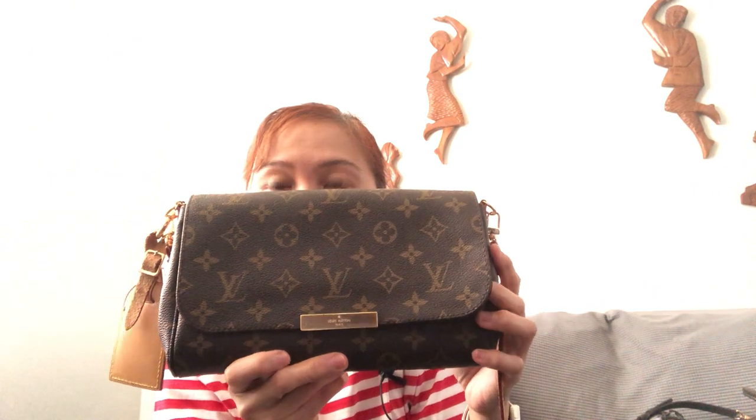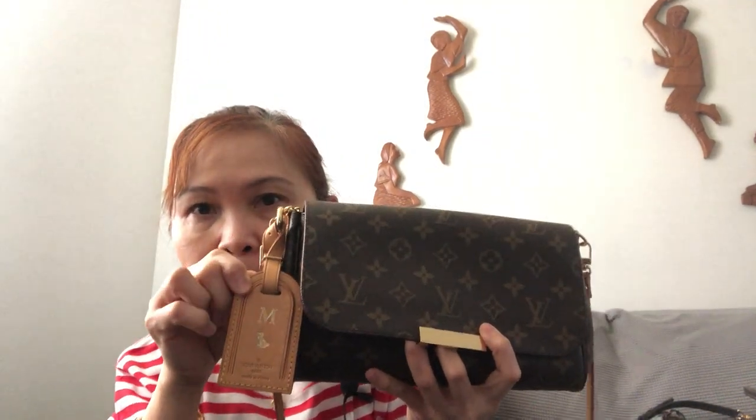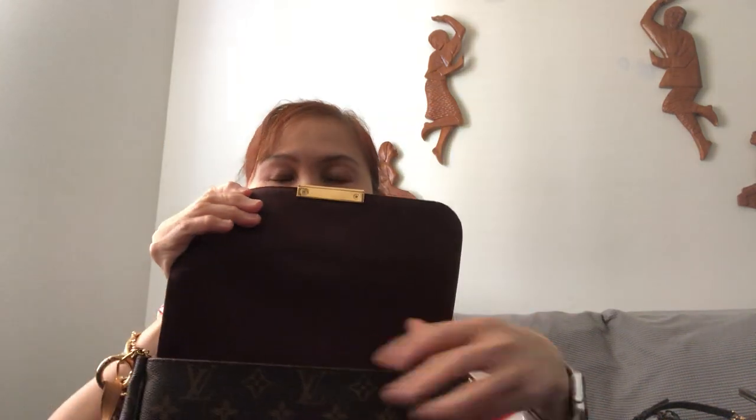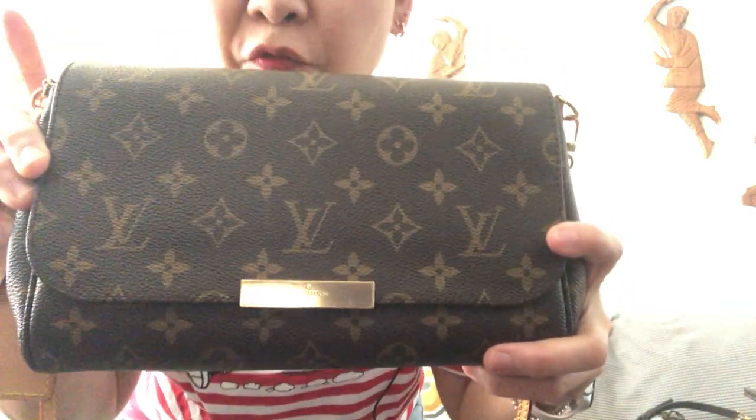All right, my next bag is my favorite MM. I got this from the Louis Vuitton Facebook page group, and it didn't come with the strap. I got this strap, I don't remember anymore where I got it from, but it is made of vachetta leather. And now I have the luggage tag here with an M. And here it is. I have a bag organizer in there that I ordered from Etsy. So here's my favorite MM, and this is one of my favorite bags from Louis Vuitton.